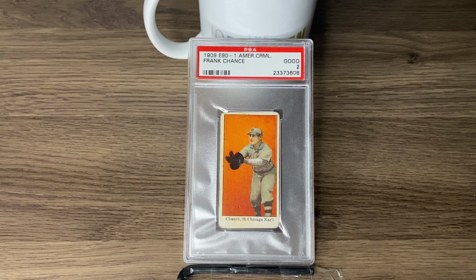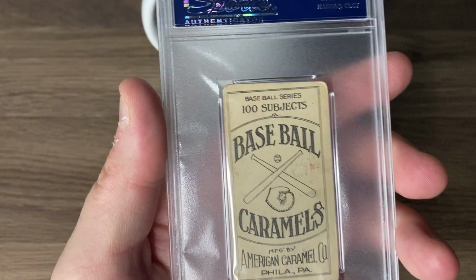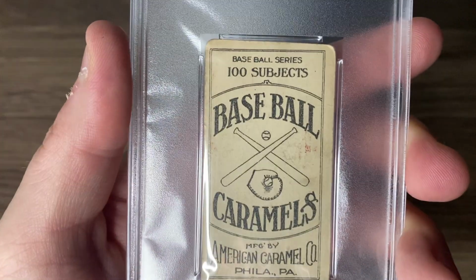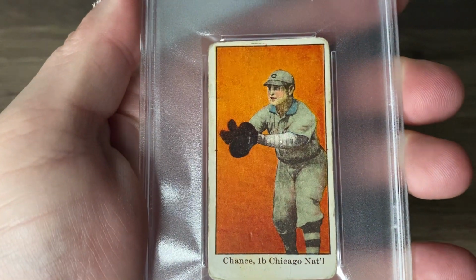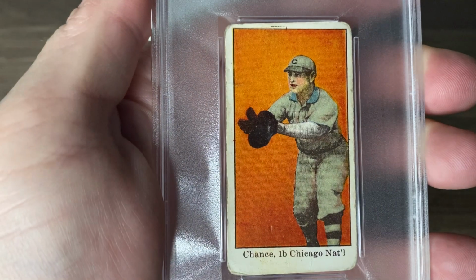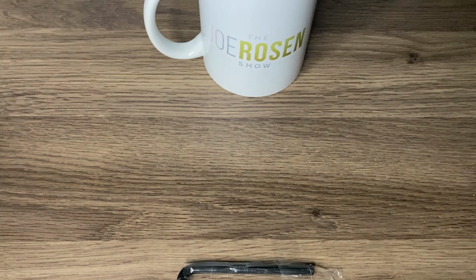But the bright orange, the vivid orange, and the great pose, and the fact that from memory, this has got double digits population. There's not a lot of cards out there in these candy sets. So it's really cool to be able to get one. And just like I said, that color is just so vivid. Everybody's got the T206s. And when I say everybody, I mean a lot of the collectors that I'm hanging out with, but not a lot of people have these candy cards. So again, there it is, coming in at number 47.